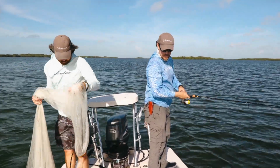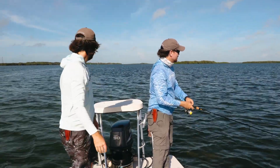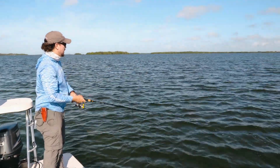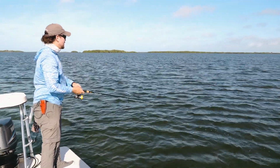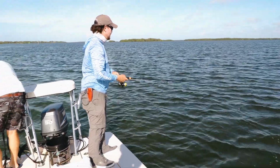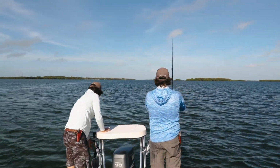What do you think, Luke? What about maybe some sharks or something too? That'd be kind of fun. Yeah, I might cut up one of these pinners. And there's just some monster needlefish back there. I can see them. I'm talking big ones. And they stopped following right there. I'm gonna go back to these potholes.